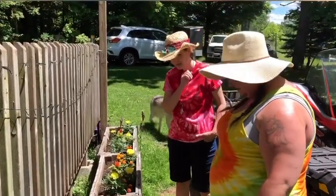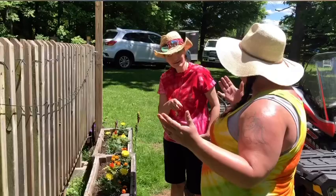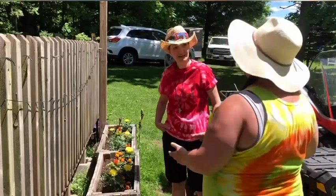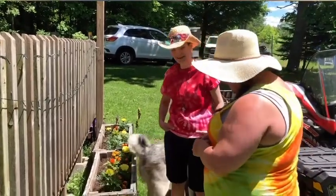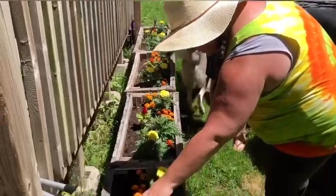So it's mosquito repellent. That's the thing about marigolds. Oh, so we have a mosquito problem out here. I love it, that is a good idea. I don't know if you noticed, but it's not too bad around here when you're standing near these. Yeah, and all the dragonflies are wonderful. They're eating up all the mosquitoes.